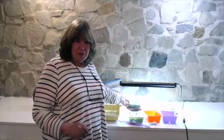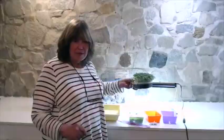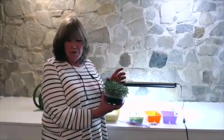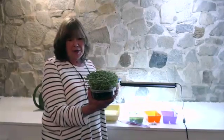Missy brought this to me at what, 4 days old, maybe? I think it was about 4 days. 4 days old, okay. And I've had it for another 3 to 4 days. This really is probably ready to be harvested.